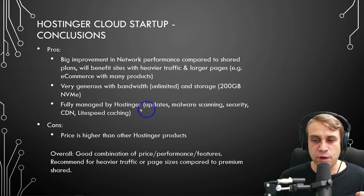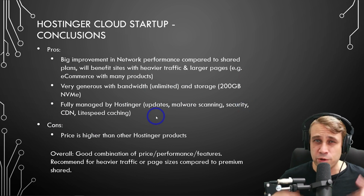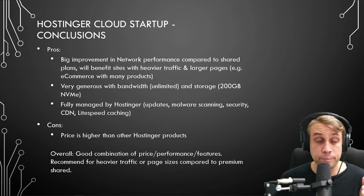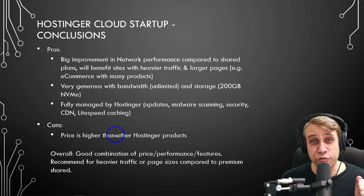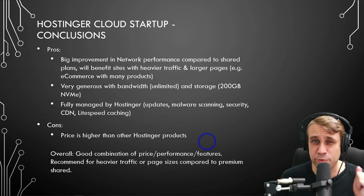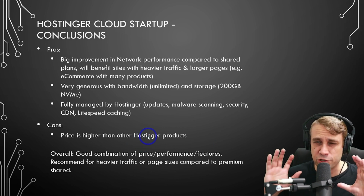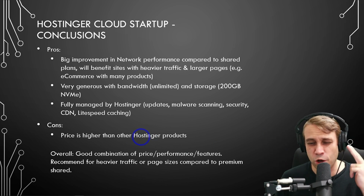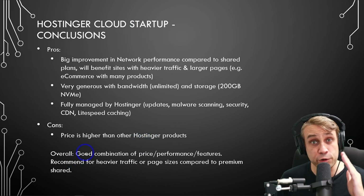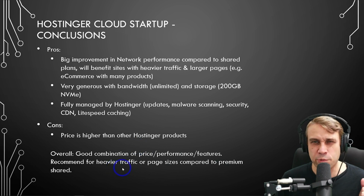And having this all fully managed by Hostinger, so updates, malware scanning, security, CDN, LiteSpeed caching, all that set up for you. I really appreciate that aspect of it as well. For cons, this is just higher in pricing compared to other hosting products. We saw those shared plans have very aggressive pricing, like that Premium Shared hosting on sale for $250. They're really competing with themselves in terms of where they position these different products. But this one, the Cloud Startup, is a very good combination of price, performance, and features. I'd recommend this one to sites that have heavier traffic or heavier page sizes. And the Premium Shared one is better for your lightweight, low traffic type projects.